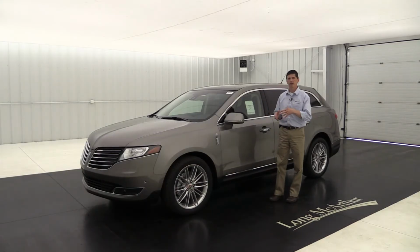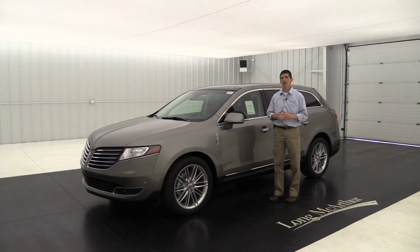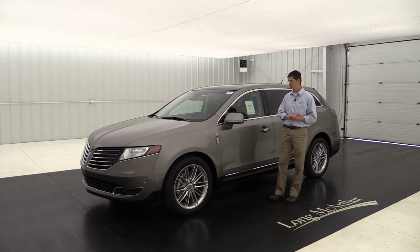So I think that bliss system is a great saver, especially in those parking lots and such where it gets so busy with people coming driving along and you're trying to back out. So I think you'll really appreciate that feature as well here.